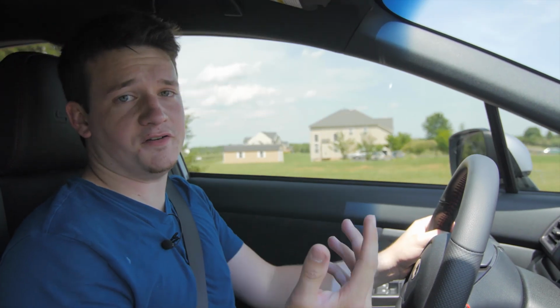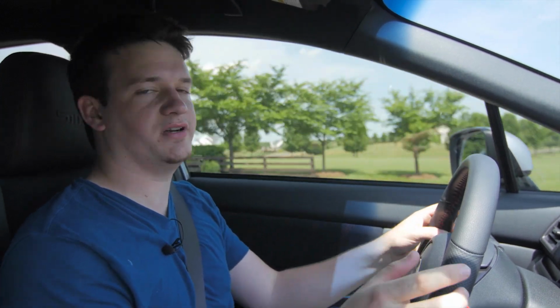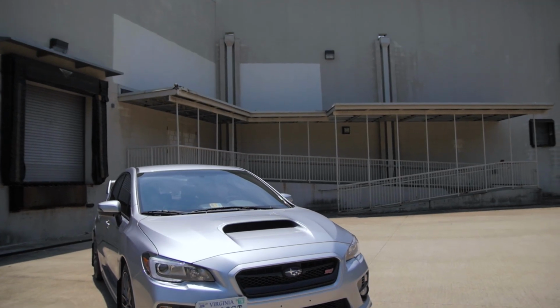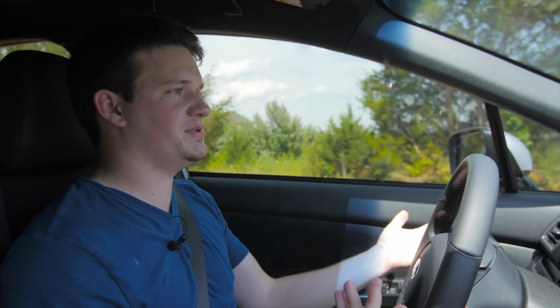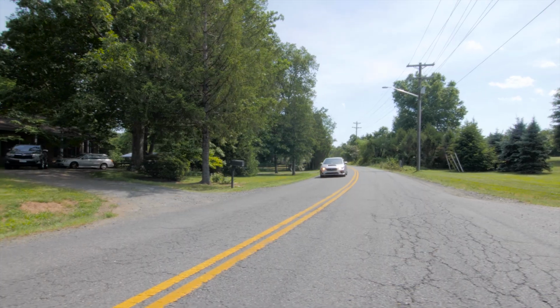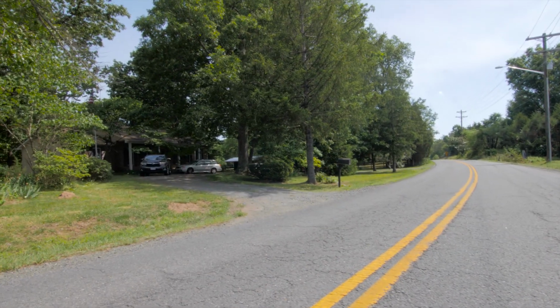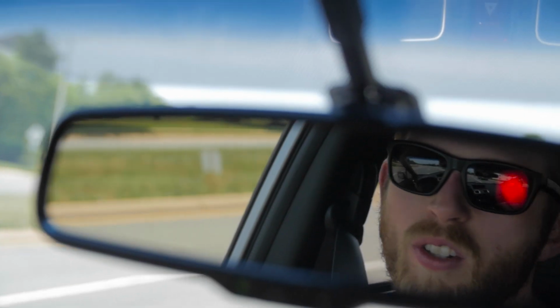So when the 2015 STI came out, I feel like a lot of people complained about it not being any different than the previous years. It's the same engine, it makes the same amount of horsepower, and it weighs like 2 more pounds. So it has to be slower, right? Like, what's the point of it? Well, I think a lot of it is in the handling of the car. They redesigned the chassis completely, so it handles really well and it's really tight and it's a lot more rigid.